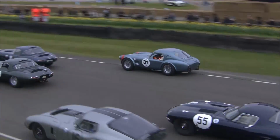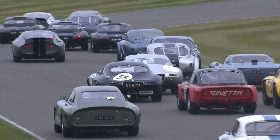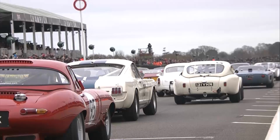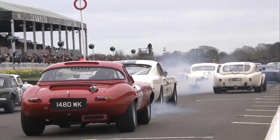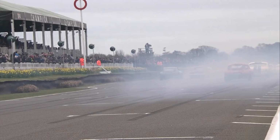You really had to feel for Bradley Ellis. He knew he didn't have the grunt off the start-finish line. The Cobra Daytona Coupes on either side went past, but now let's see how his E-Type got squeezed to the outside, just past the first part of Madgwick. We're seeing this from many angles. Wonderful to see these brilliant cars accelerating hard off the line on their blast down to the first corner.